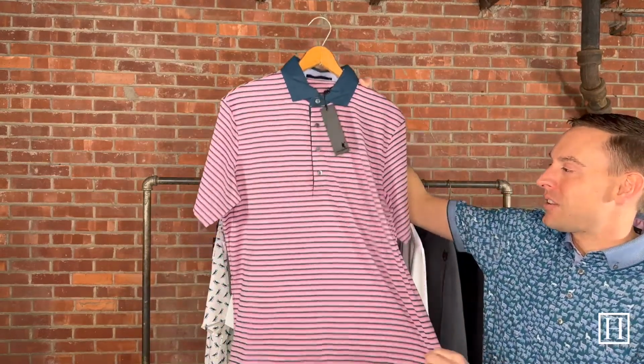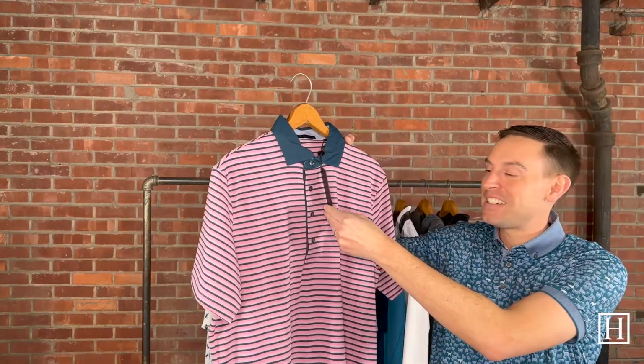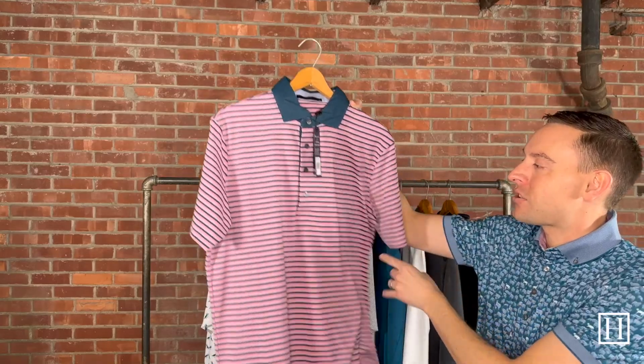If you are familiar with Peter Millar, we have a lot of Peter Millar customers. The polos for Greyson are going to fit more like a Crown Crafted, so a little bit more of that tailored fit. They're not a traditional classic fit, but they're an awesome fit. If you like a little bit more of that tailored look, you'll love Greyson. Anyway, this was the Musani, $98, medium to extra extra large.